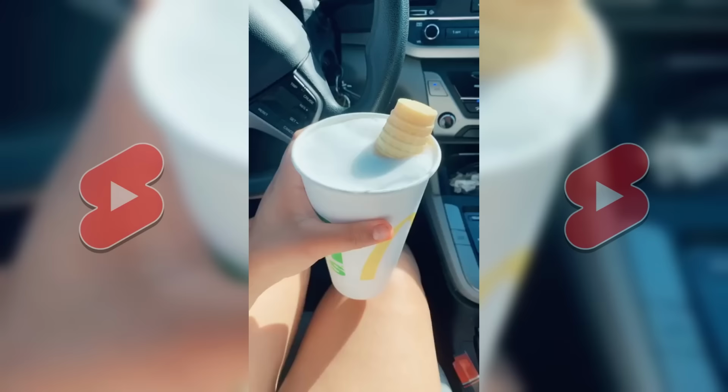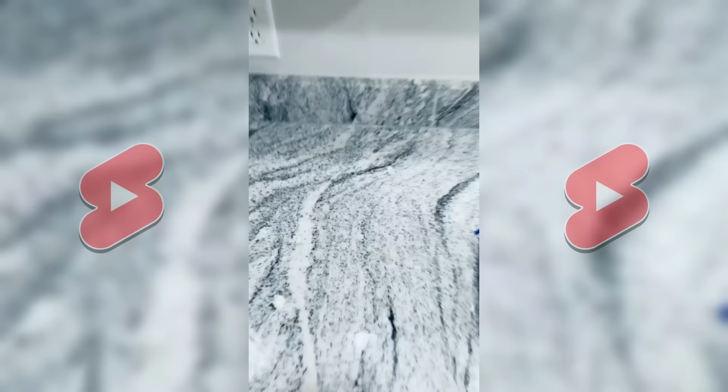I'll show you what it looks like. So it's gonna end up looking like this. So put your straw in. It's so good! It's gonna foam up, so you kind of have to drink it fast, but oh my god. Wow. I have to try this.